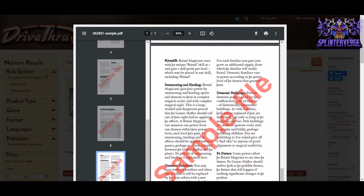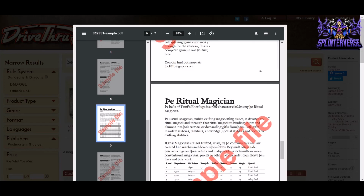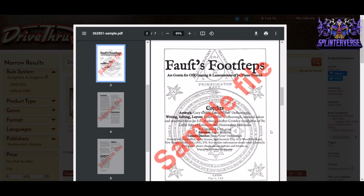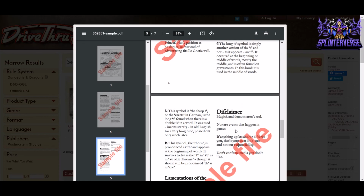Ritual Magician is a class, it looks like. Yep. Ritual magic, unlike existing magic using classes, is devoted to ritual magic, and through that ritual magic, binding spirits and demons to their service or demanding gifts from them. They can have familiars, knowledge, and special abilities, boosts to existing abilities. So, very old school looking text here. It says it uses various Old English symbols for the sake of immersion and replicating the look and feel of old grimoires. So if you enjoy typography and old text, it gives you information on these symbols.